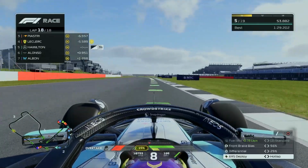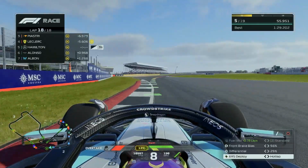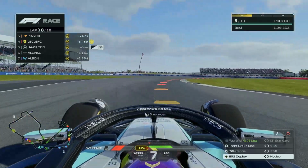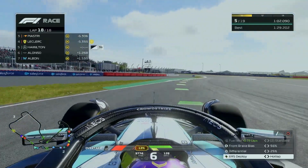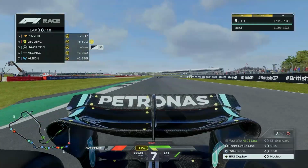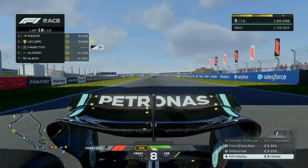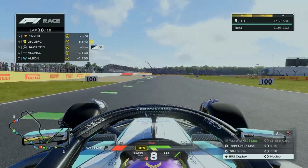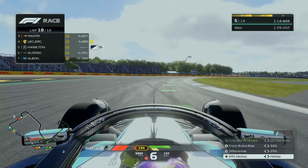Despite the 3-second penalty, I think at worst we'll finish 8th. But 7th would be pretty decent, considering, in my opinion. I can't quite tell whether the RB is going to be within 3 seconds or not.